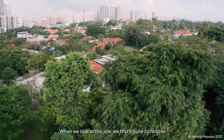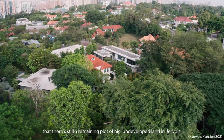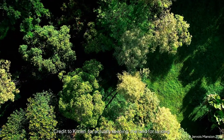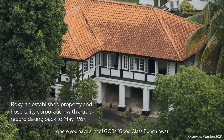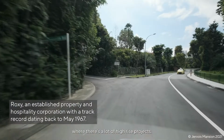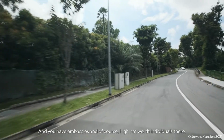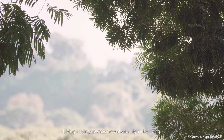When we look at this site, we find it quite incredible that there's still a remaining plot of big undeveloped land in Jervois. Credit to Kimen for actually keeping the land for so long. Jervois is actually a good and unique location in District 10, where you have a lot of GCBs, you have low-rise housing. Unlike certain locations where there's a lot of high-rise projects, there's also a lot of lush greenery and you have embassies and of course high-net-worth individuals there.